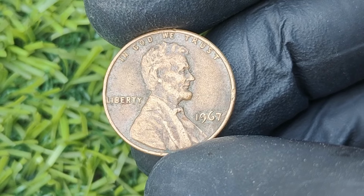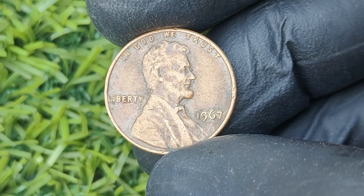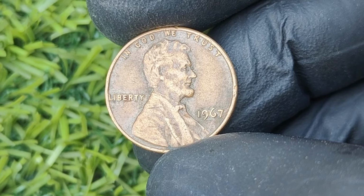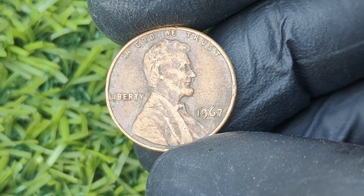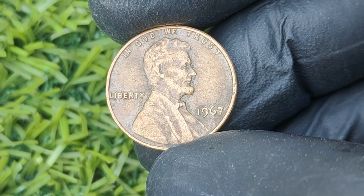Many of these coins were tossed in drawers, piggy banks, or forgotten in desk drawers. And most people have no idea what they're holding. If you're over 30 and grew up in the US, odds are you've handled thousands of pennies like this. Some of you might have inherited coin jars from your parents or grandparents, and inside one of those jars could be a $500,000 secret. If you're thinking, this sounds like a fairy tale, ask yourself this.